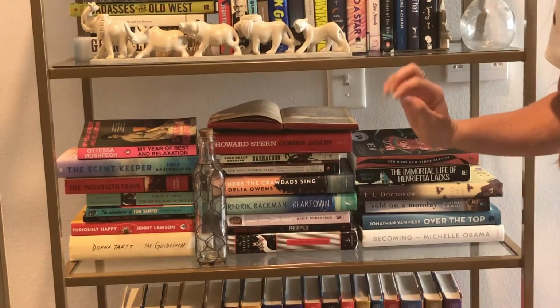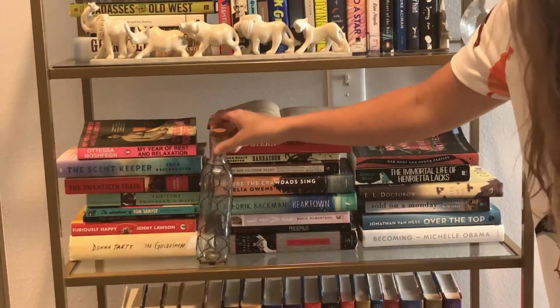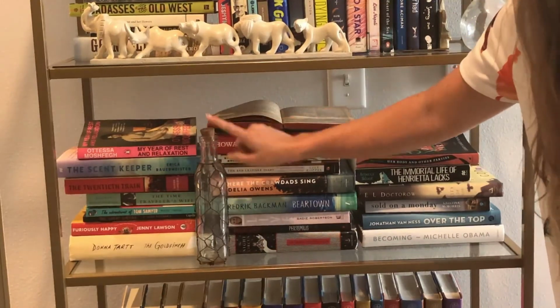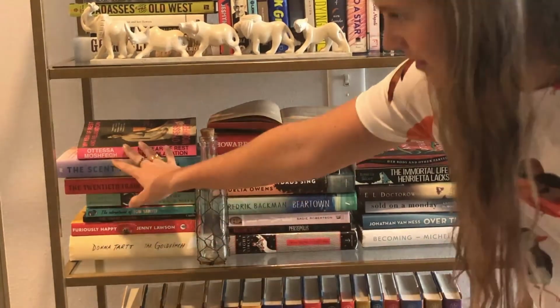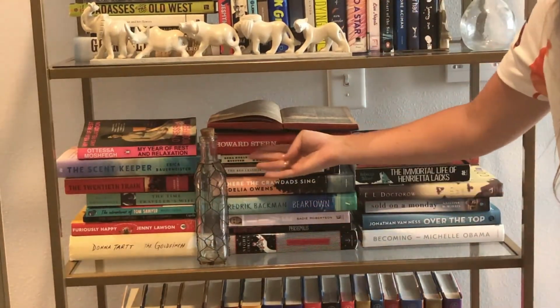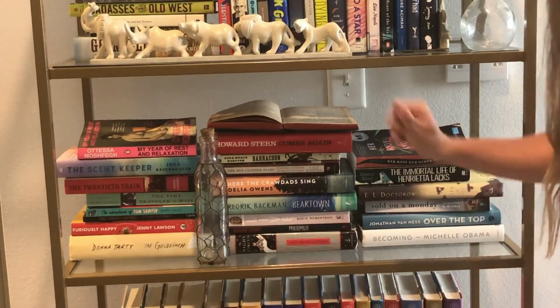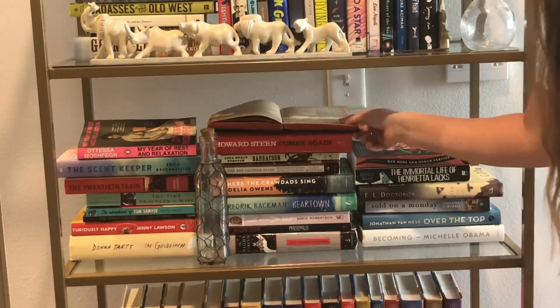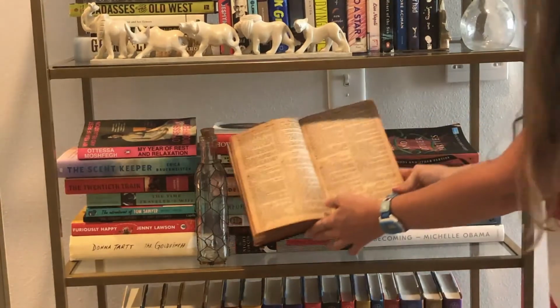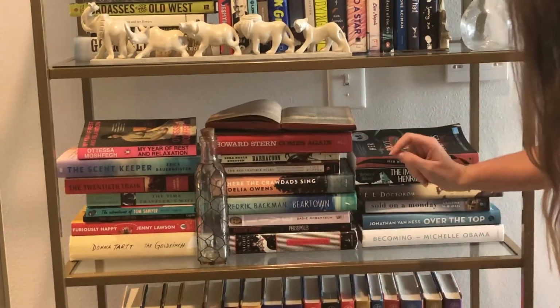But again, kind of a random shelf. Again, this is from an antique store. Love little bottles like this. But we have recent reads over here and over here. We have this random Howard Stern book. That's my boyfriend's only book. It's not mine. Don't love Howard Stern. And then this really pretty old Bible that I got at an antique store. I thought it'd be cute to kind of leave open.